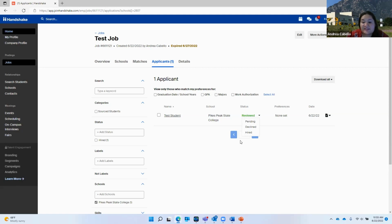Please mark them as hired when the student accepts the position as well, just so we can go back in and verify that you did hire that student, because now it is required that all of our students that are hired hourly and work study have to apply through Handshake. So there will be a section on the contract now for career services to sign in and make sure that the student went through Handshake. So make sure that you are selecting hired on the students that you do proceed with.